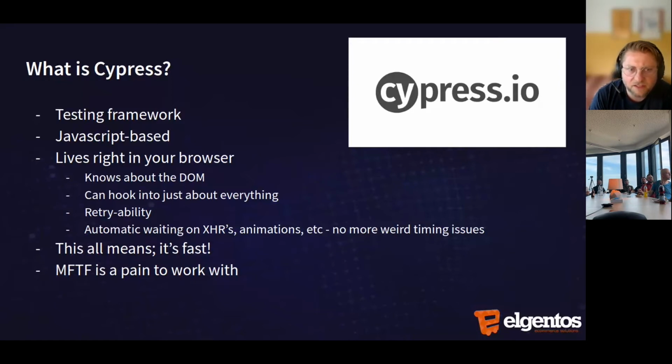And the main advantage of it being JavaScript-based is that it lives right in your browser. So it knows about the DOM. It can read the DOM. It can access your elements. It can hook into your code. It can hook into just about everything that's on your screen or inside your DOM.